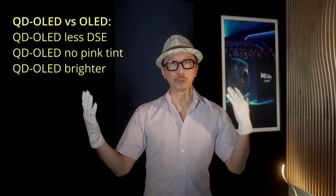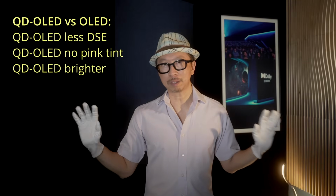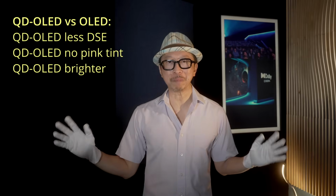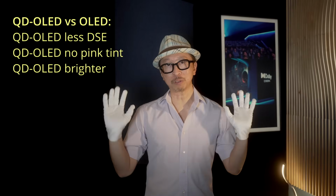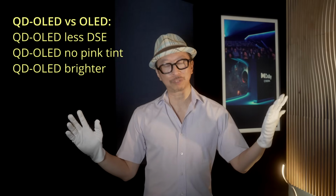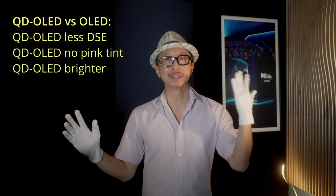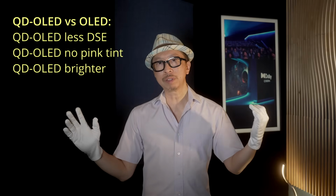So OLED versus QD-OLED. I think for most users, we're going to assume you're not going to get the TVs calibrated, right? Let's throw calibration out the window because that's a whole other discussion. But for those of you who are just going to get the best TV you can out of the box without touching calibration services, QD-OLED for slightly brighter at the 65-inch size and the cleanest non-DSE affected screen, S95B or A95K this year.